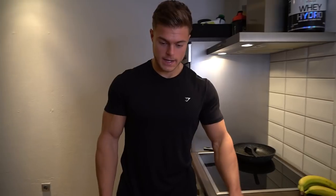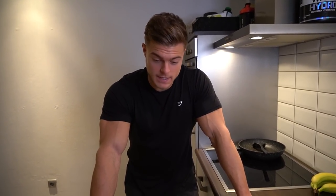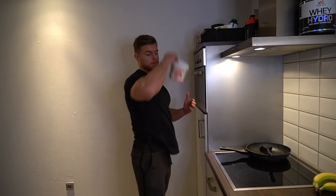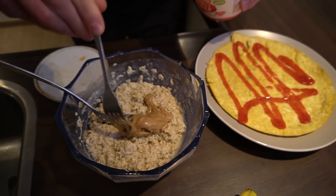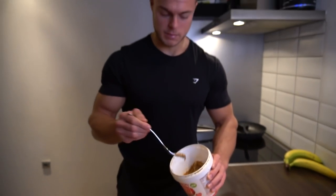So, and that is it for the first meal. It's pretty simple, but tasty. Wait, let me add some peanut butter to that. So that is a tablespoon of peanut butter right there, for some healthy fats.